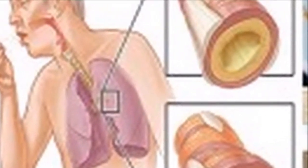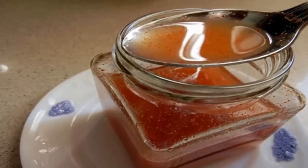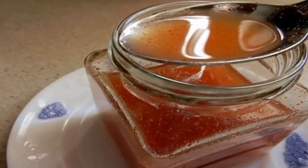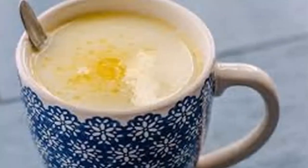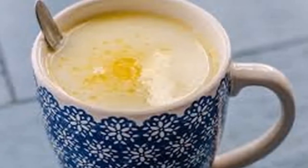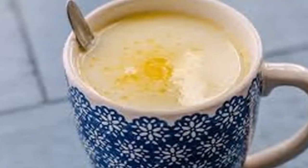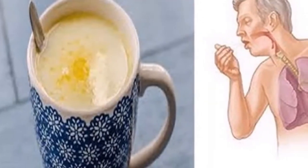Needed ingredients: 250 milliliters milk, 1 tablespoon butter, 1 tablespoon honey, 1/4 teaspoon baking soda, 1 egg yolk. Directions. First, you should boil the milk and let it cool for a while. Add the butter and the honey, and make sure to stir well. Then, add the baking soda and the egg yolk and stir well again. Your remedy is ready.